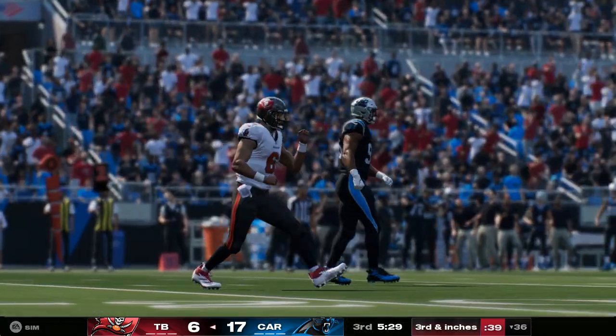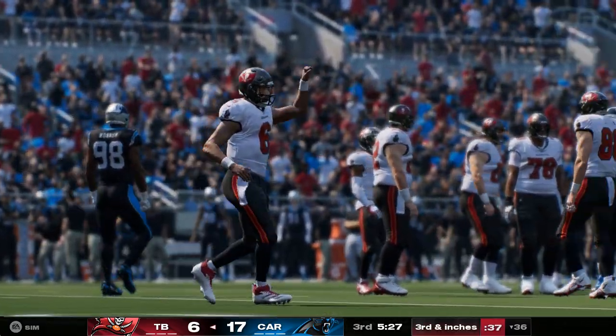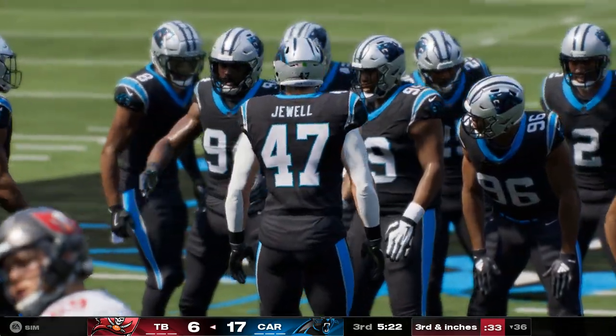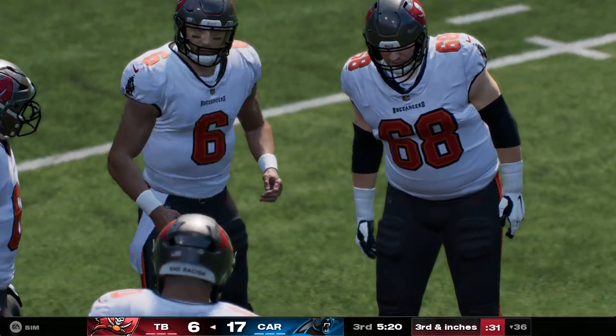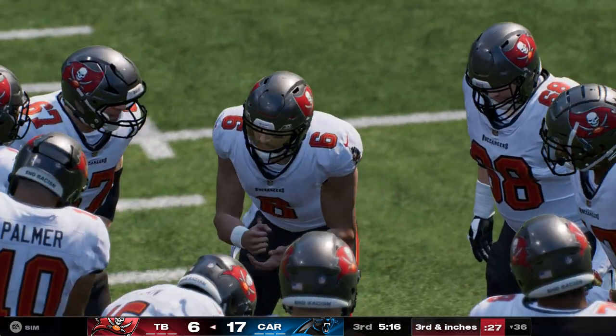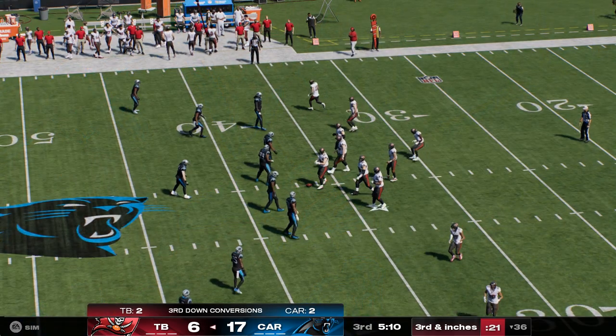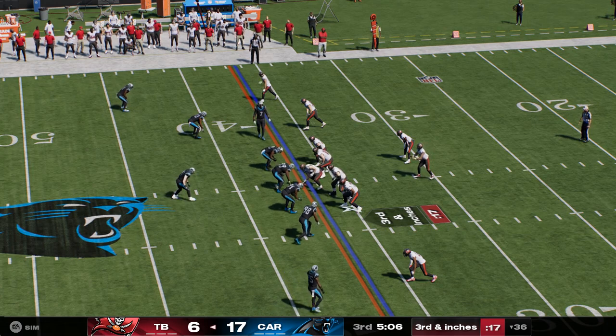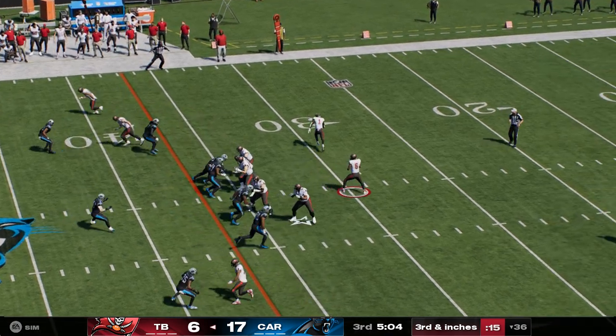Whoa! And he's going to be about a yard short of the first, getting it up to the 36. Really nice job by the interior of this offensive line. It typically just takes one guy to distort the defense to give the back enough room to operate, and that's exactly what they did here, and it led to a big gain. Don't need much. It is third and inches.